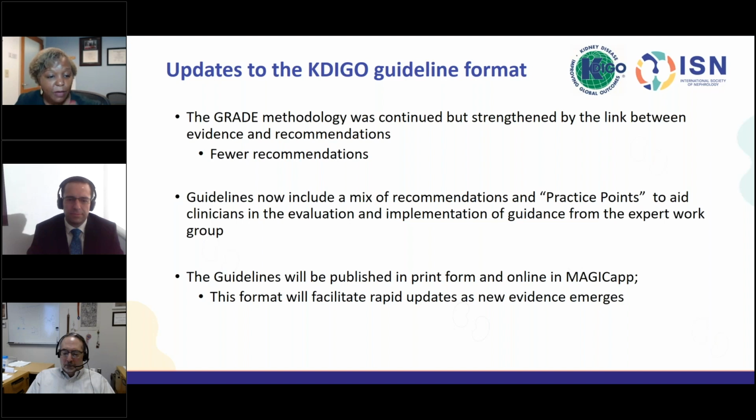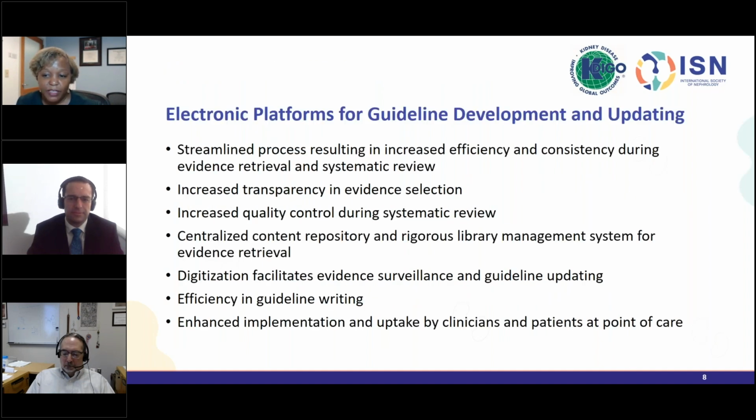These guidelines will be published in print form and online in MAGICapp. And this format will facilitate rapid updates as new evidence emerges. So there are many reasons and benefits for moving towards this idea of a living document.